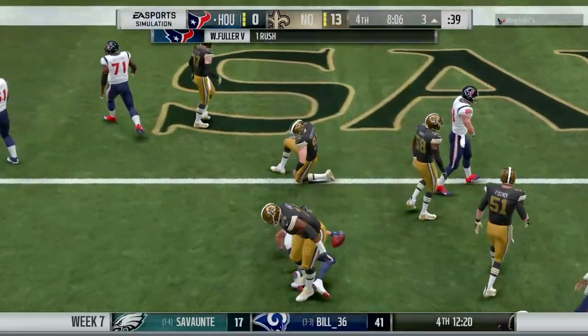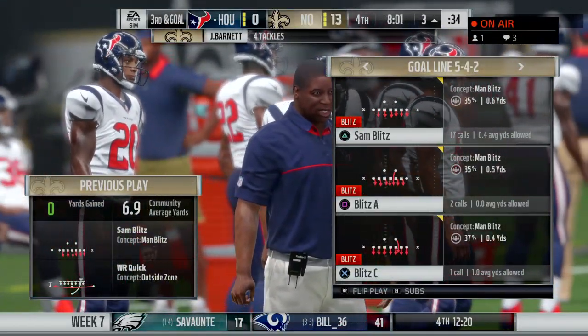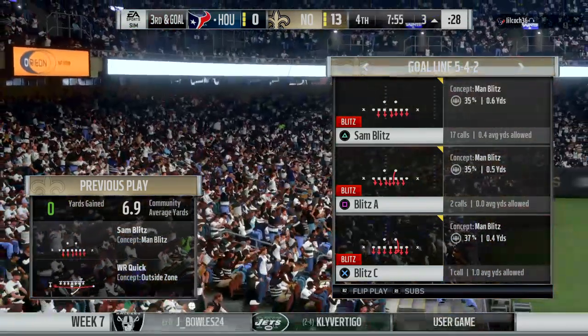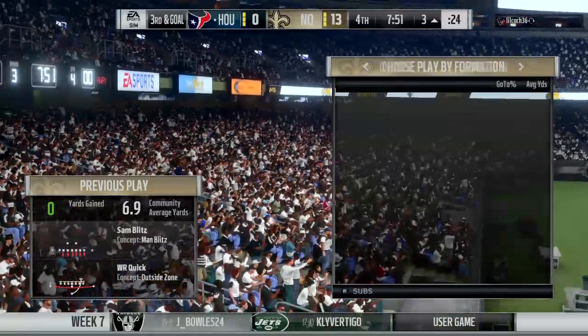What a play. It was like there's no way he got out of that. Call it no gain that time, and now it's third and goal. What a game this defense has played. They're pitching a shutout, so it'd be fun to watch down the stretch to see if their defensive coordinator continues to be as aggressive as he's been all game long.